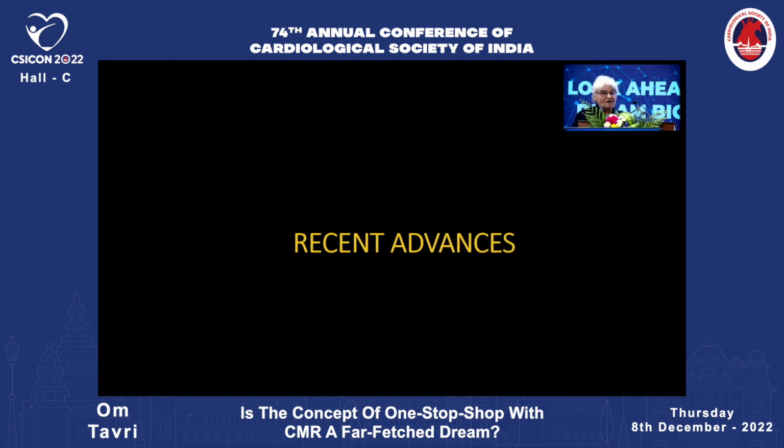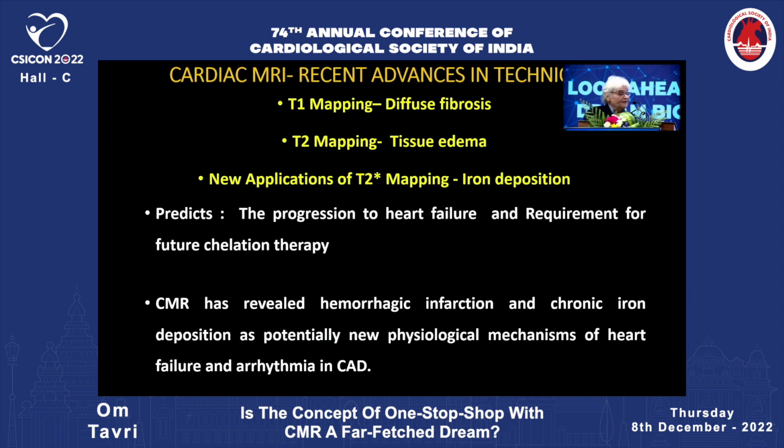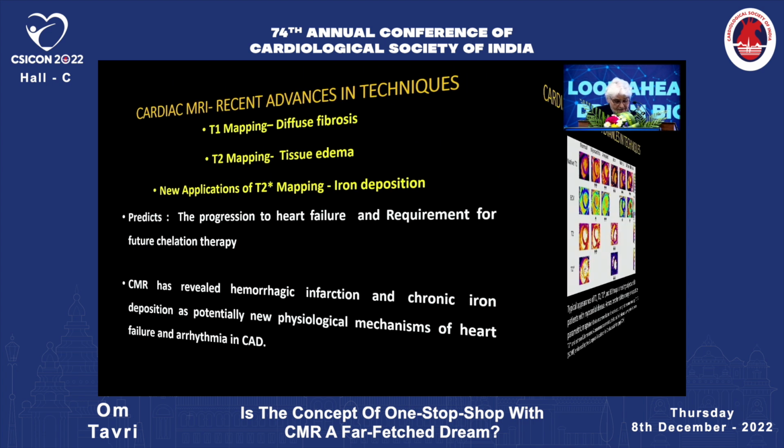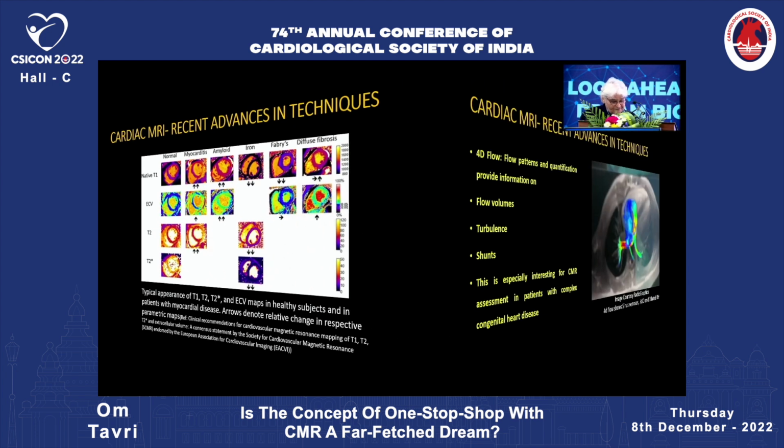Recent advances are most important, which are happening, and unfortunately we don't have those software available in many centers, but things will change. T1 mapping, T2 mapping, new applications like iron deposition, T2 star mapping, and these are the various diseases which can be sorted out nicely with this short study.